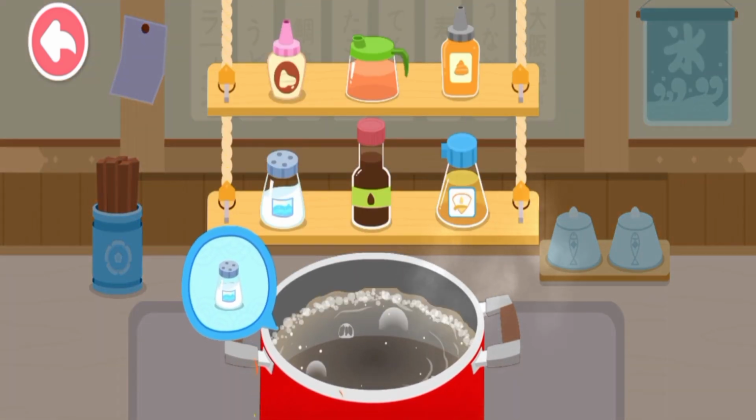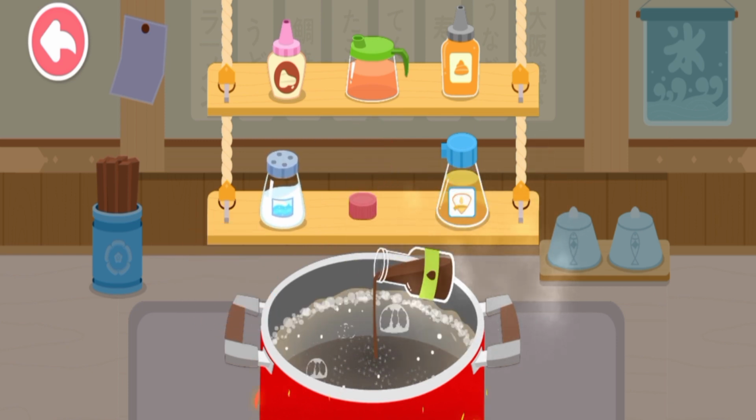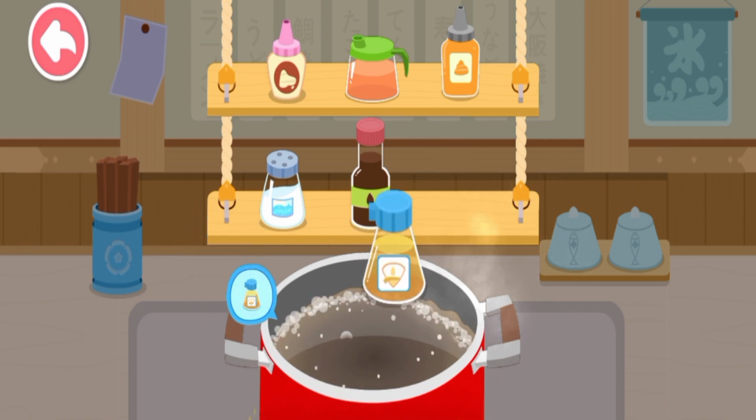Add the salt. Add the soy sauce. Add mirin. Mirin is a Japanese cooking wine.